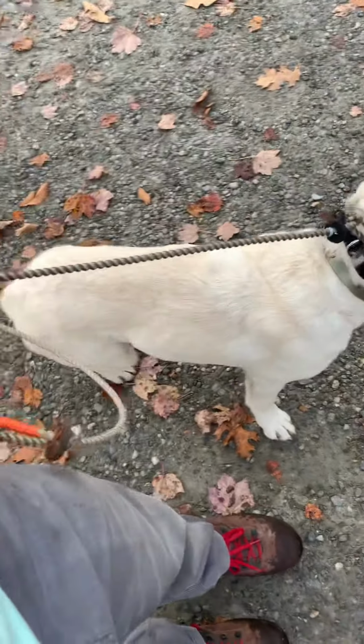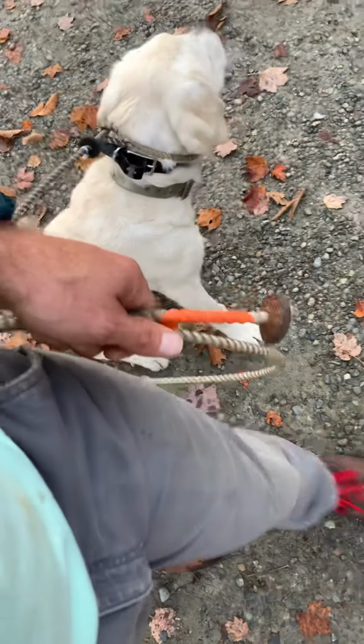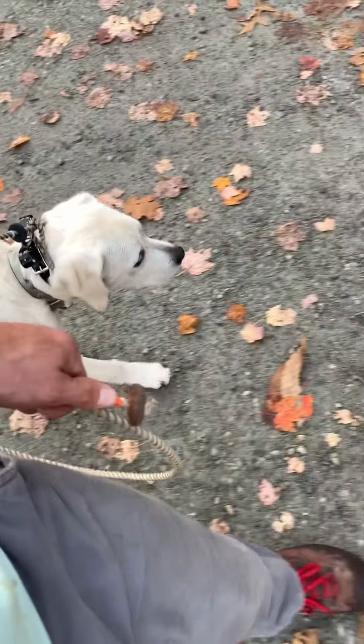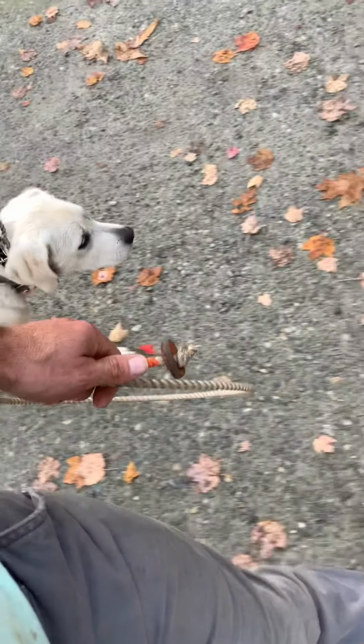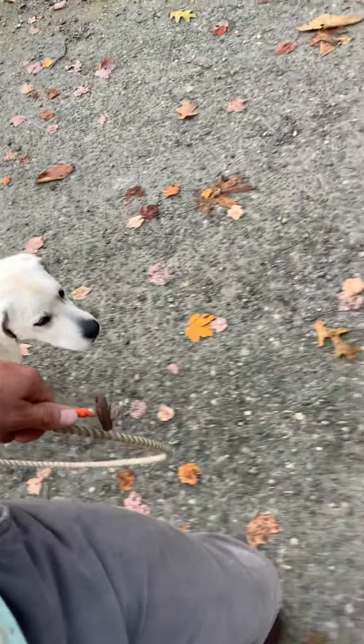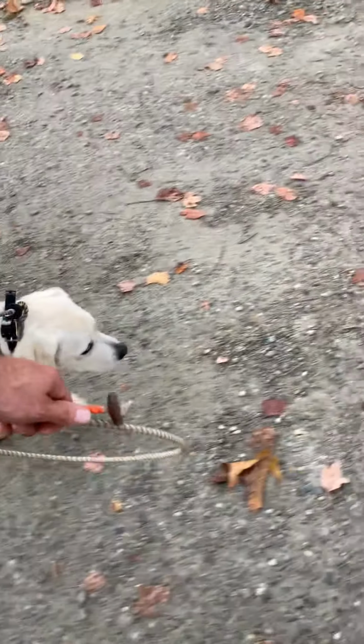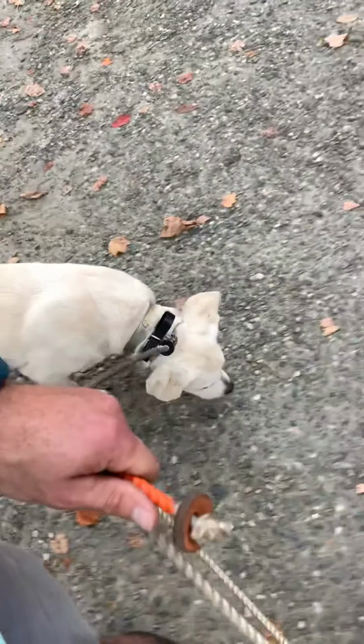Sit. Good girl. If I see that she's mentally checked out, I'll give her just a slight cue on the lead, as light as I possibly can, to get her mentally checked in. When she's mentally checked in, physically I'll have the dog.